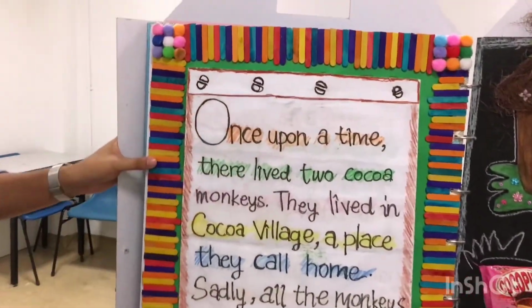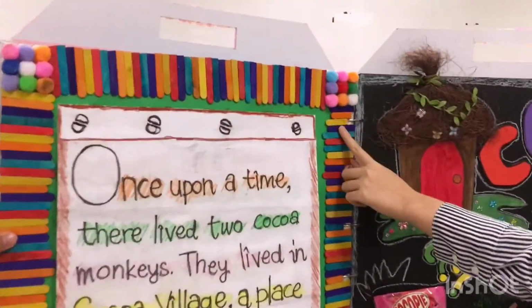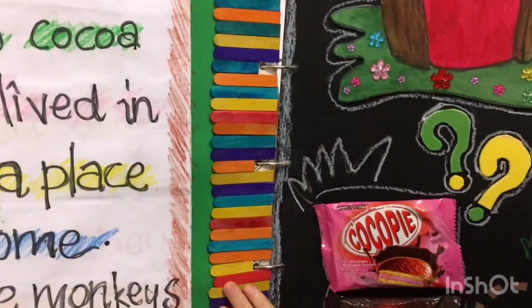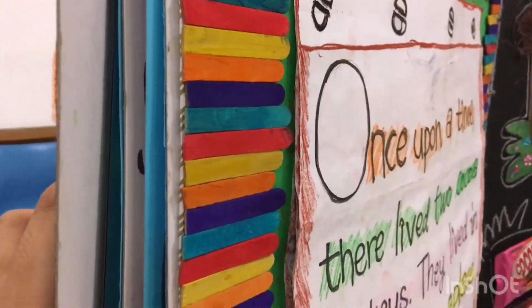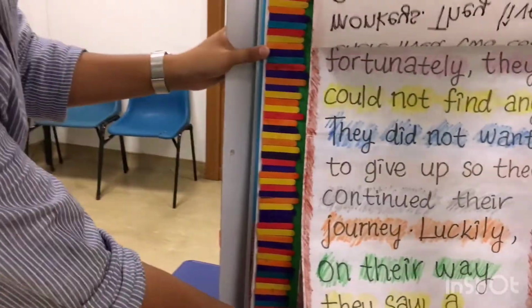The hardest part for this section, for the fable section, would be the sticks. Each stick was attached one by one. It took about an hour or so to make it perfectly justified. Okay, open this one. It's like a poster.